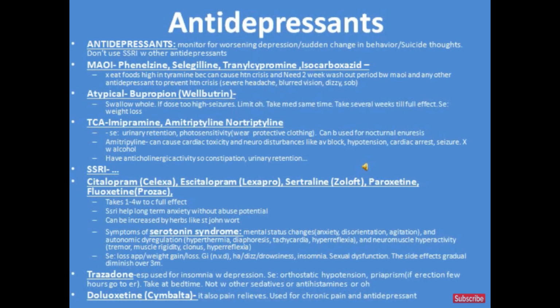The next class of medications is SSRI, selective serotonin reuptake inhibitor. So these include citalopram, sertraline, paroxetine, fluoxetine. They all end in -pram or -ine, like line, tine.